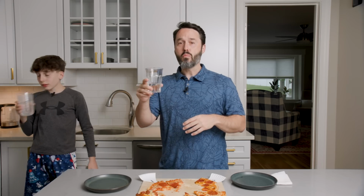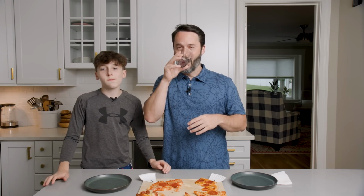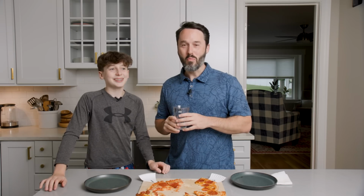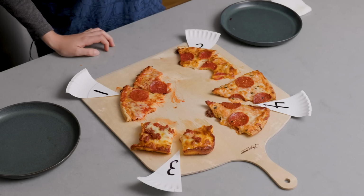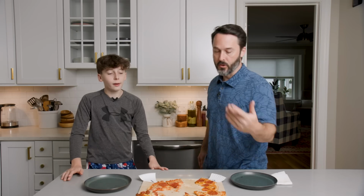And in case anybody's wondering what we have been doing with the frozen pizzas, whenever James gets a pizza craving, we've been heating them up for him. We're not wasting any of the food here, guys. We're not wasting the food on any of the taste tests we do. Right. Any of them. All right, let's do number 4, James.